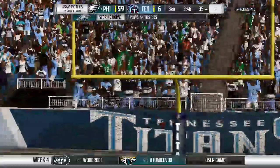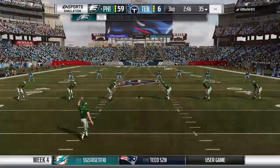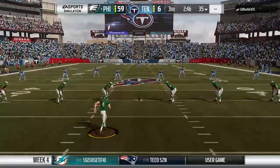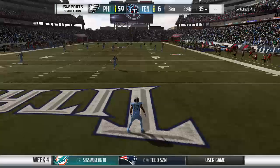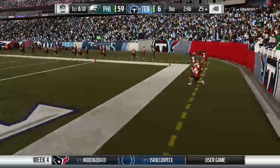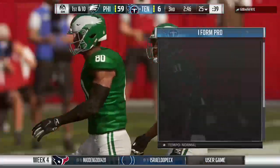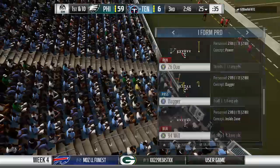Elliott good with a PAT. And that will extend this big lead. Elliott now to kick this one away. And they will not get a chance to return this one as it's through the end zone for a touchback. The Titan offense now working their way back onto the field.